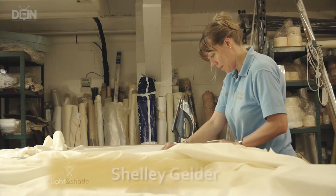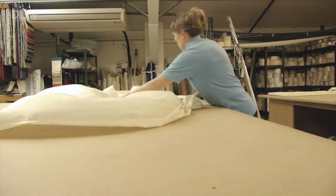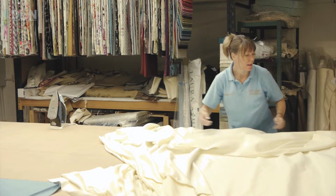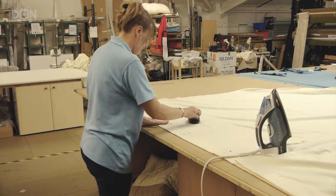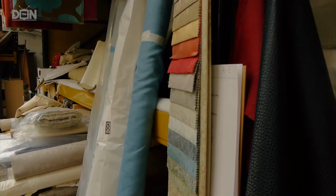Hi, I'm Shelley. I've been with Light and Shade for just over 3 years now. I love my job. My main role is making curtains, roman blinds, cushions, seat pads, that sort of thing. In my spare time, I like card craft and spending time with my 2 baby granddaughters.